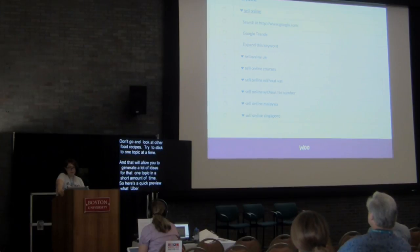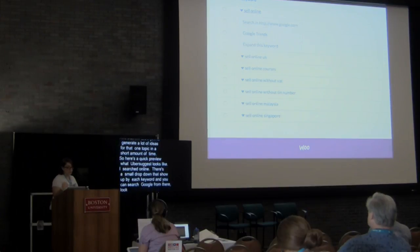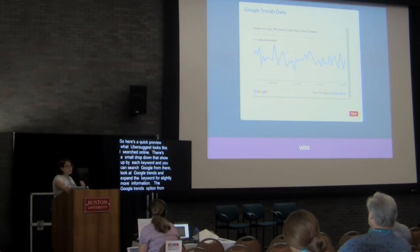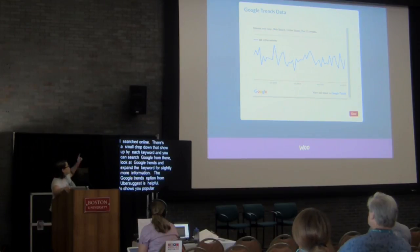I searched for sell online. There's a small drop-down arrow that shows up beside each keyword, and it lets you search Google from there, look at Google Trends, and expand this keyword, which gives you slightly more information. The Google Trends option from Uber Suggest is really helpful because it shows you how popular that keyword is over time. And you can see for sell online, it's gone up and down and up and down and up and down.